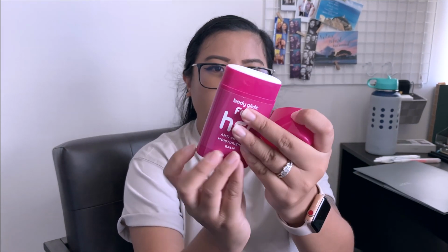Next, this is for whenever I wear shorts or dresses and my thighs tend to rub against each other. I saw this on a BuzzFeed article and I started using it, and it works like magic because here on Oahu it gets so freaking hot that I need to wear shorts all the time. So I have this Body Glide for Her, and I just rub it on. It's an anti-chafe and moisturizing balm. It looks like a deodorant, so you can just twist it up like that. And so I'll just put some on my thighs where they tend to touch, and it works.